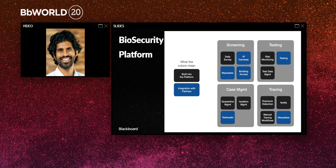So what is a biosecurity platform? Now, biosecurity, we think of this as covering a few different areas: screening, testing, tracing, and case management as well. And what that really involves is first making sure that sick people aren't coming to work, that if they are diagnosed for COVID, they stay home.